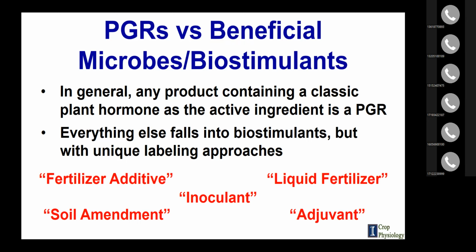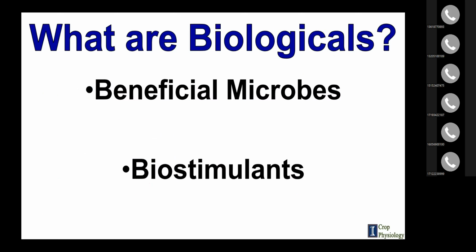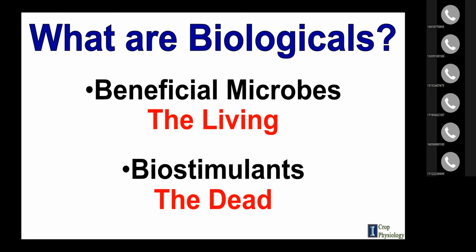So we're going to start by summarizing this down and getting down to the nitty gritty of what these products really are at the end of the day and why they can be a useful next step input. So we start with the beneficial microbes and the biostimulants because the PGR is pretty well defined. We're not talking the hormone product, we're talking the other stuff. If we're to oversimplify this to a high level view, it's the living versus the dead. That's where we first can split these two product categories from each other.